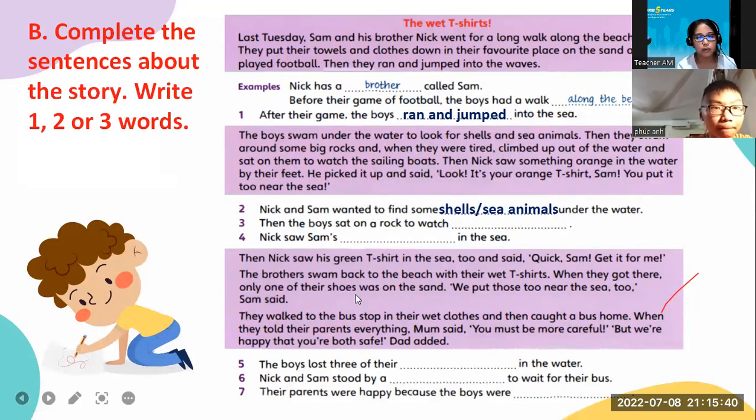Then the boy sat on a rock to watch the sailing boats. Nick saw Sam's orange T-shirt in the sea. Very good.